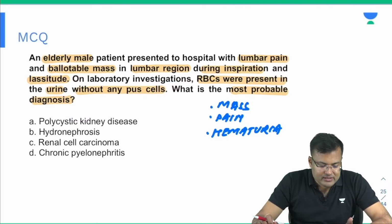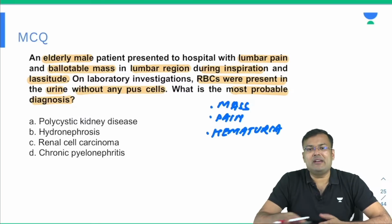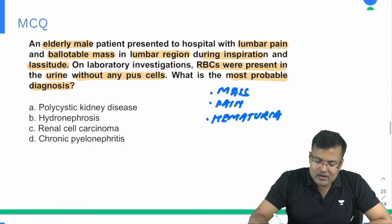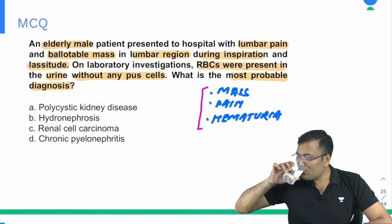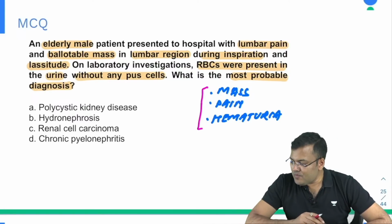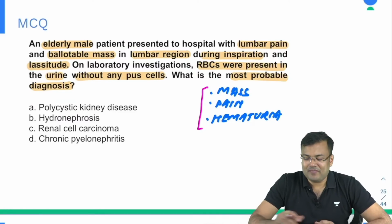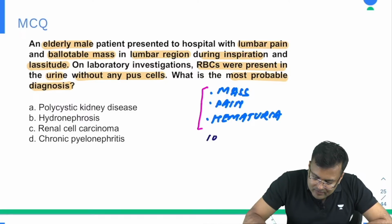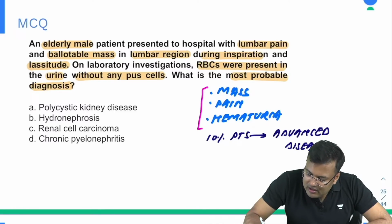Mass, pain, hematuria. Very good. So this triad is seen in RCC. Guys, tell me, what is the name of this triad? Question for all of you. Easy question. It is seen only in 10% of patients, 10% of RCC patients having advanced disease. Tell me the name of this triad.